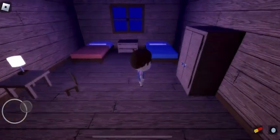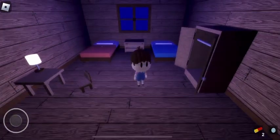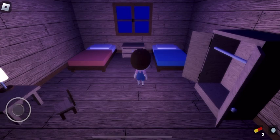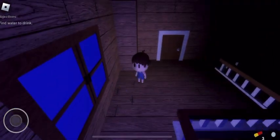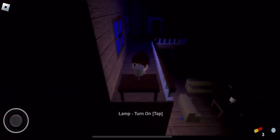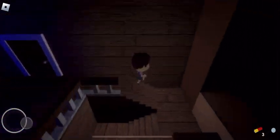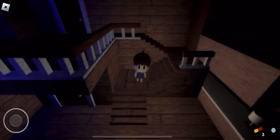Cute. So we're playing as a boy. Is there anything in there? No? Okay. Ooh, a battery. Let's go this way first. Okay. Let's go downstairs. How cute is he?